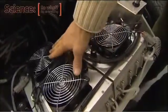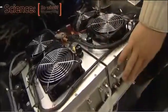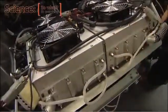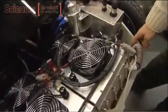These are the fuel cell stacks. There's 4 of them. The hydrogen comes in here into the fuel cell stack, and the air is fed in here. But they're very simple fuel cells.